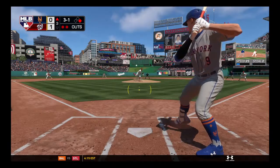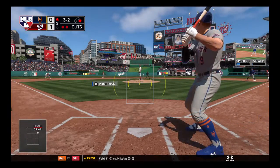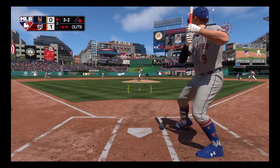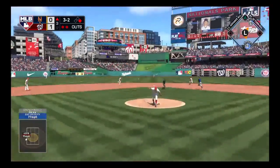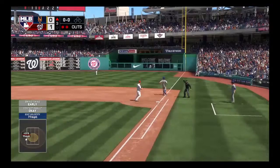The 3-1 pitch. Finds the zone to fill the count. 3-2. Good spot for an RBI. Put the ball in play with the runner in motion. He could score all the way from first. Grounded back up the middle. Turner fields it cleanly. Throw in the dirt, but a good scoop at first saves an error.